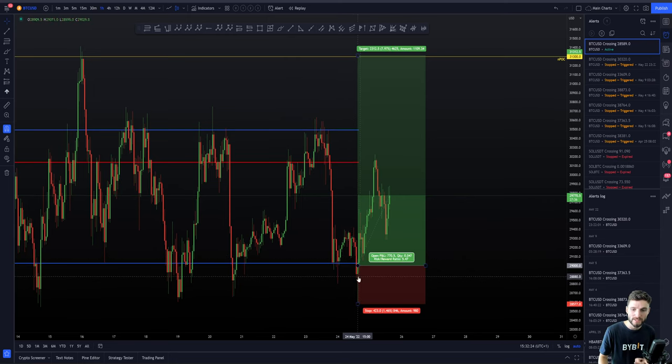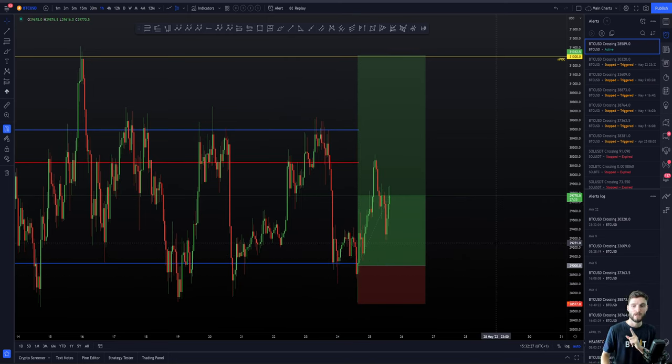We had a quick wick to the downside almost 24 hours later. The stop loss was not hit, my trade setup was not invalidated, and I remained in that long position. Okay, so what are you going to write down here? You're going to write, until the trade setup's actually invalidated, why would I close early?